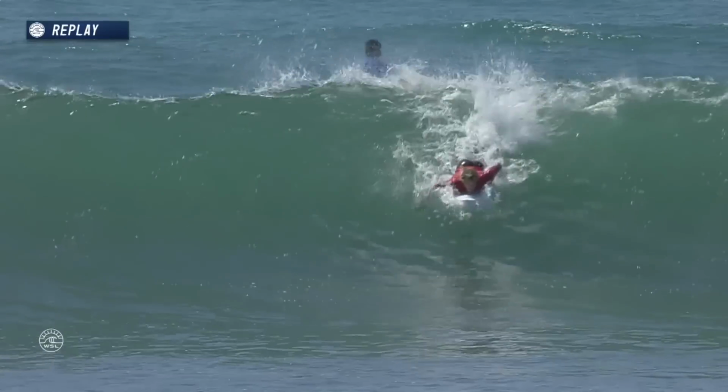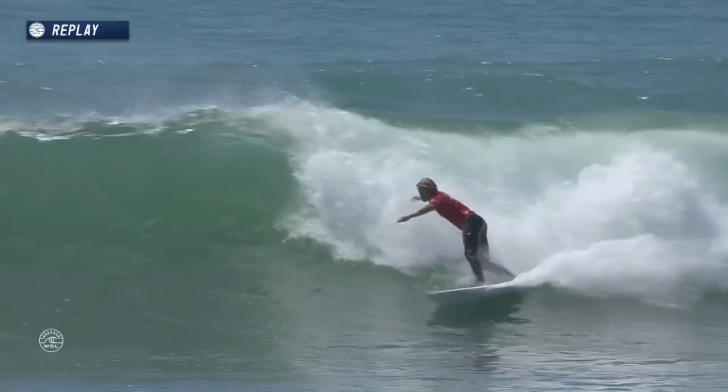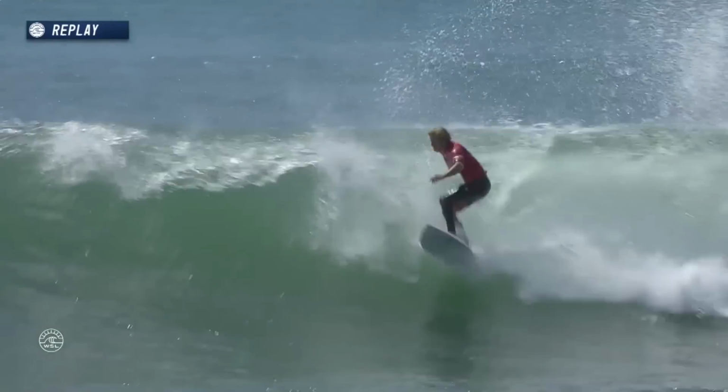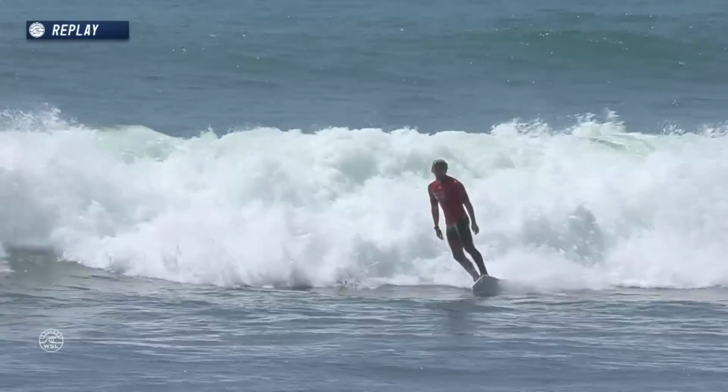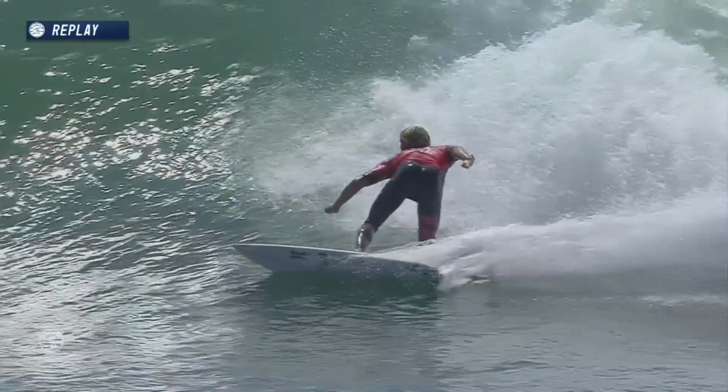Let's take another look, Potts. What do you think? Well, it was a short wave, and it was a quick one, too. Had a lot of wall on it. So right there, building the speed. But look at the transition between those two turns. Are you kidding me? Cat-like balance.